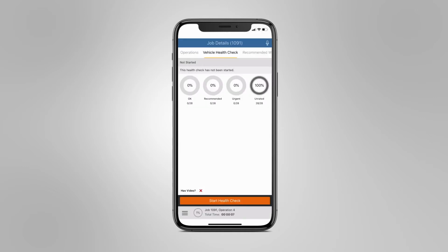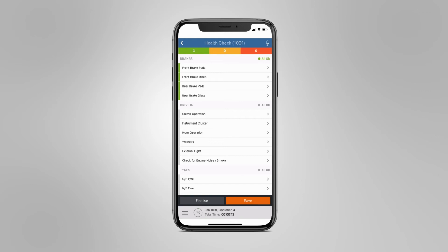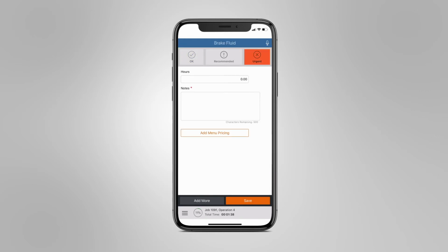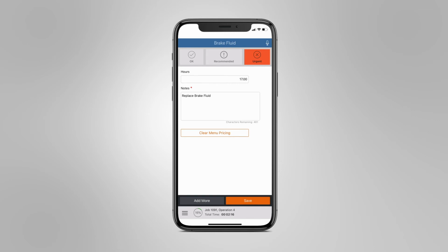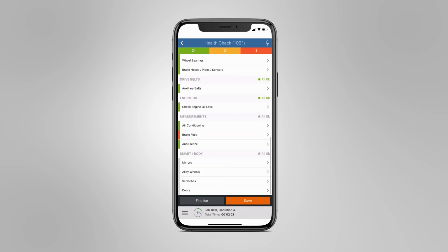It's always good to start with a vehicle health check, and you can do this by selecting the right checklist. From here, you can select items as urgent, recommended, or OK. When you find work to do, menu pricing is available to help you immediately quote your customer.